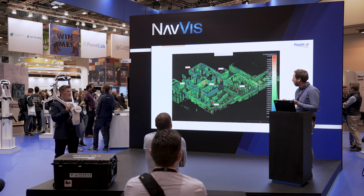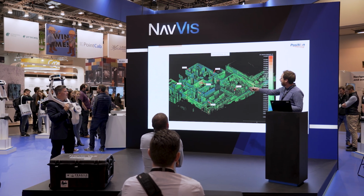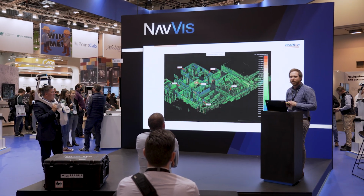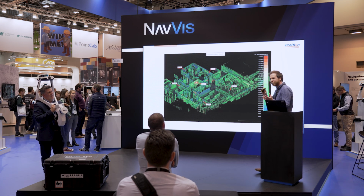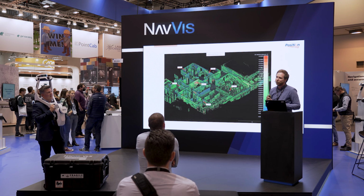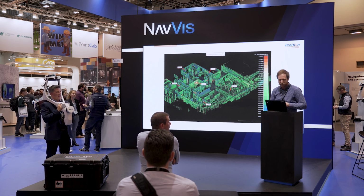So we're looking at 0.6 of a mil deviation, 1.6 mil deviation. There's a bit of an outlier there, 12.5 mil deviation, but I think in that case, the operator of the VLX maybe turned a little bit too quick in that room and produced a little bit of inaccuracy.